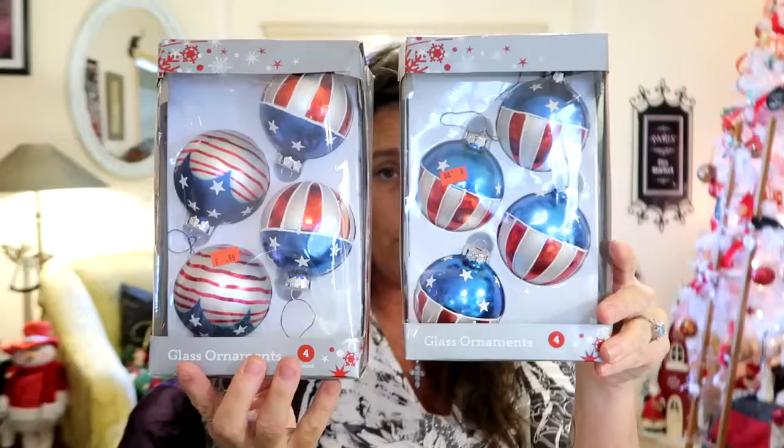But when I was out, Ray and I had gone to a Goodwill over there off the west side of El Paso, and we got these. I thought they were so cute. They were 99 cents a package. They're both different. And the Goodwill offers a military discount. So it was $2 plus, the same time I got these, I got the Santas.